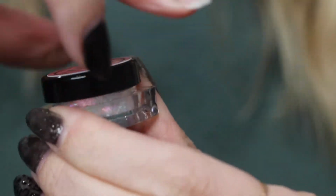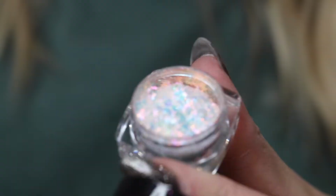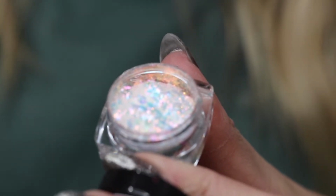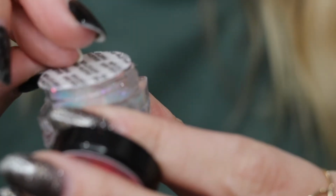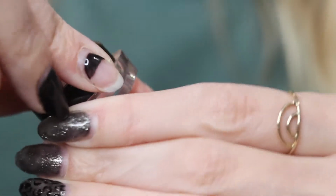Okay, another thing I have tried from them is these opal fire flakes. These are really fun. So just put on a color, cure it, and then you take a beauty sponge and you just pick up these little flakes and rub it into your nail, and it just makes the prettiest little opal iridescent flakes that catch the light in really cool ways. So I really love this.